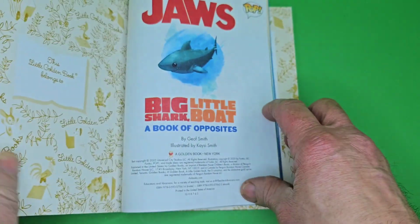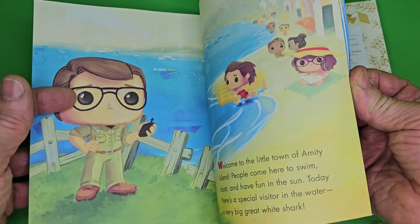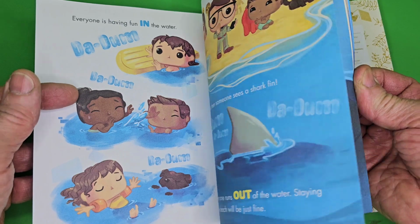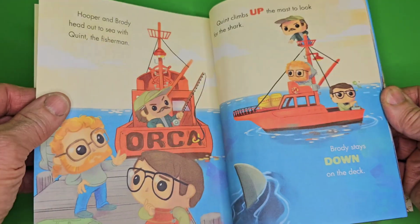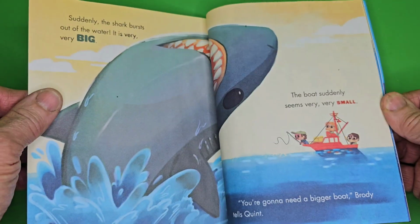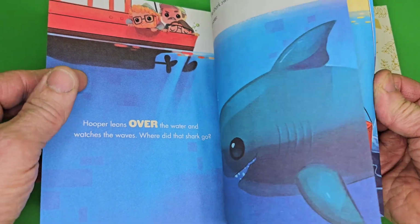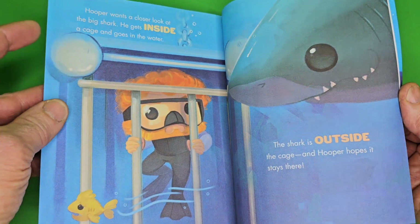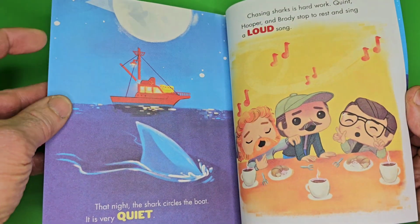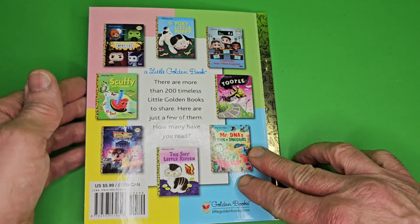Okay, the next item I have here, as I said earlier, Jaws is definitely one of my favorite movies of all time. I was at Target the other day and they had a Jaws book, but not just any Jaws book. Little Golden Books Jaws. Look at that. How cool is that? I know it's Funko and it does have Funko style like Funko Pops, but it's Jaws and this is pretty cool. So it says, this is the book of opposites. So it's big shark, little boat. So Jaws, little golden books. I think that's pretty cool.